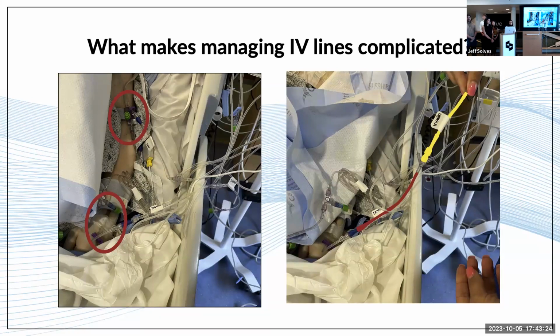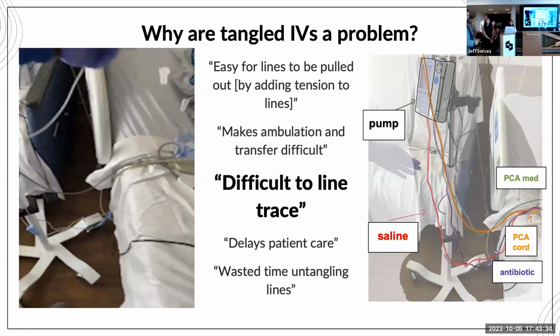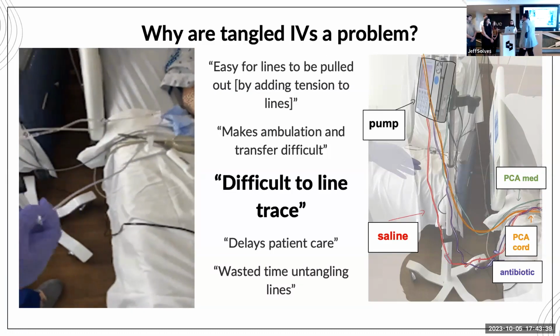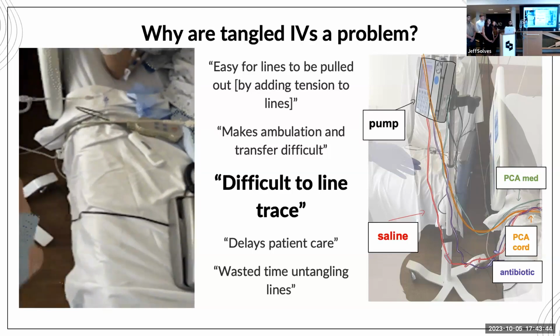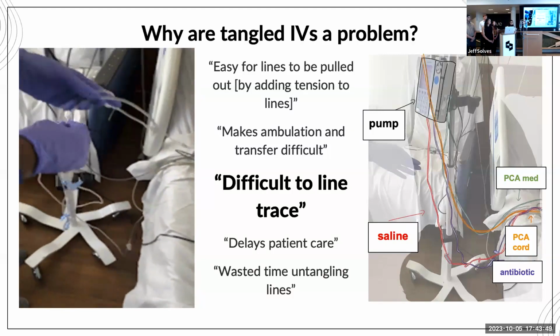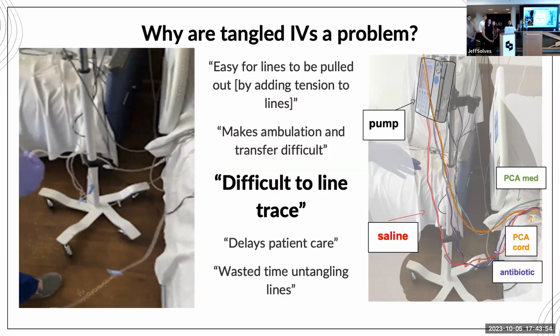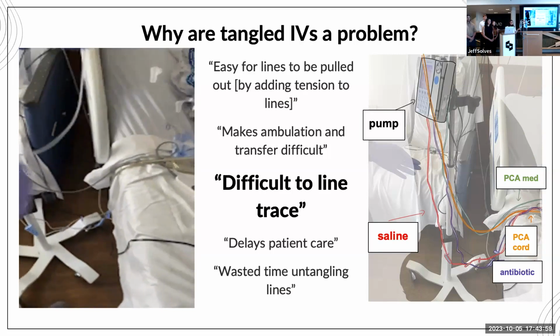And so one of the other issues that happens is that all these lines get tangled. And that's one of the areas that we wanted to focus on for our project: how do we avoid the tangle of the lines. And we had the chance to talk to nurses about the main issues that come up. And there are many, but one of the most important ones that they describe is that it makes it really difficult to trace the line back up to the appropriate medication, which is where a lot of serious consequences can occur.